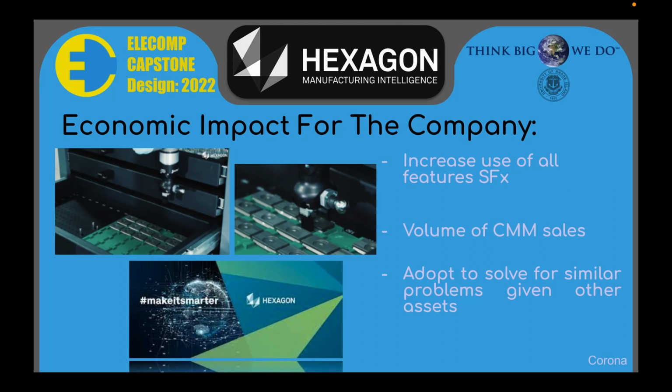The economic impact for the company is to provide new features for SFX. This will in turn increase the volume of CMM sales, since we could adopt this solution to other problems given other assets. The question we are solving has yet to be answered throughout the industry of knowing the frequency of when to qualify probe tips.